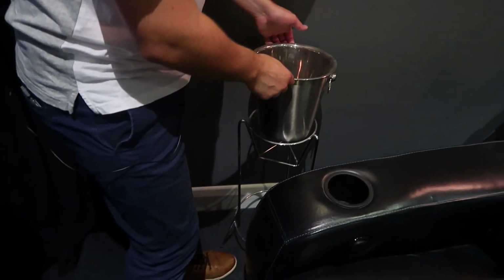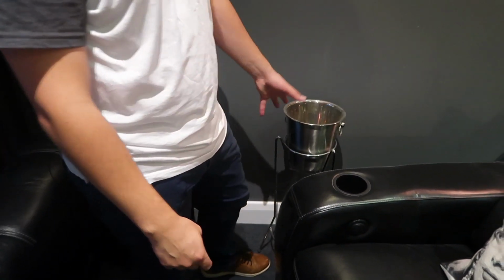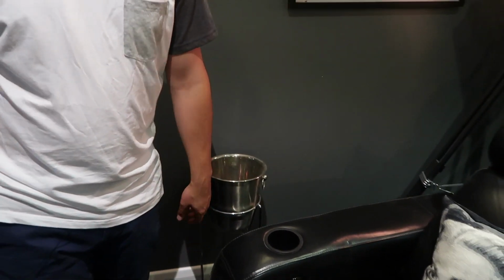And of course, a classic ice bucket down here. Again, in that same sort of 1920s Great Gatsby style. You gotta have an ice bucket. Don't know how much use that's actually had, but it sort of gives a nice feel to the room.